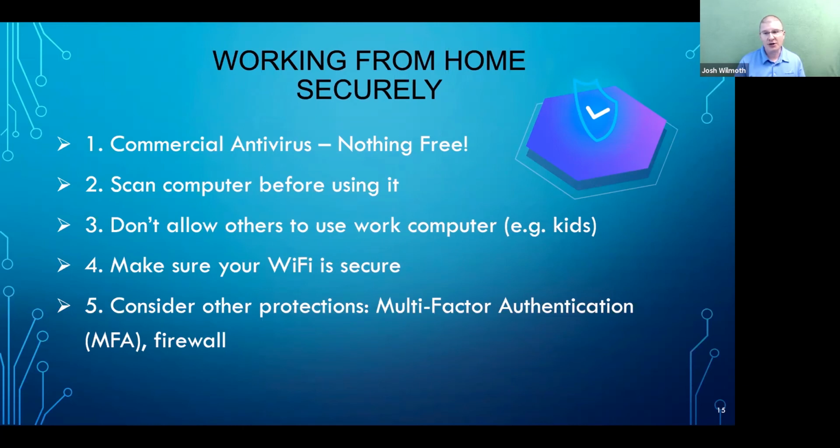If you're working from home and you're either using a VPN or a cloud-based solution, here are some of the things you need to think about, especially if you're using your home computer, rather than using a computer you brought from the home office. Only use a commercial antivirus, something that isn't free. Scan your computer before using it. You want to make sure that the machine is clean from any virus activity. Don't allow others to use your work computer. That includes the kids. Make sure your Wi-Fi is secure. Do your neighbors have your wireless password? Consider other protections such as multi-factor authentication and firewalls.